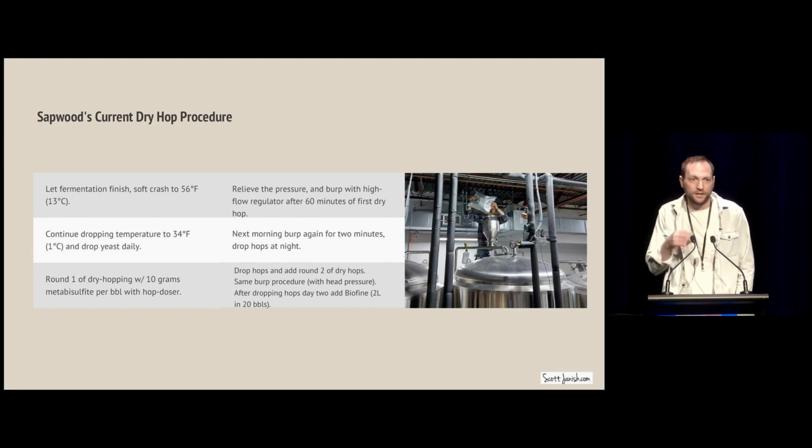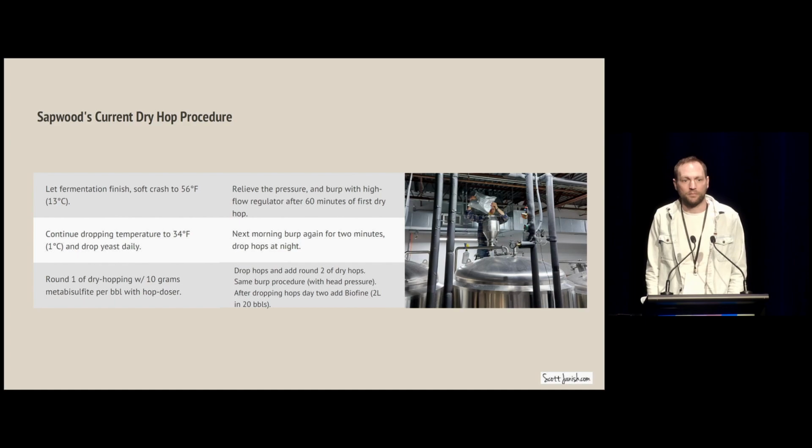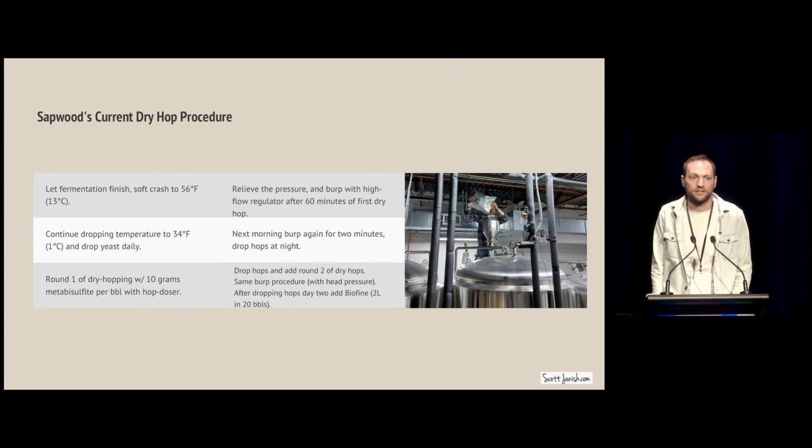This colder temperature has really been beneficial to us in some of our lower ABV beers. That's where we're getting the most harsh character from it. And with the higher alcohol beers, you get higher dry hop extraction anyway from just higher ABVs. There's a paper that looked at, I think it was a non-alcoholic beer and a 5% and an 8% beer, and they just kept seeing a higher percentage increase of extraction of the monoterpene alcohols at those different alcohol levels.